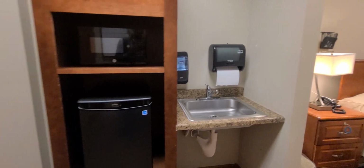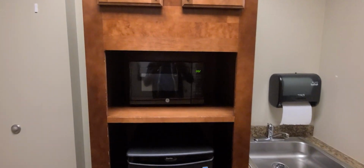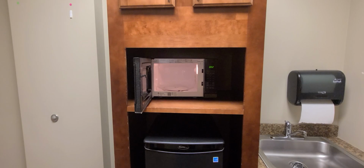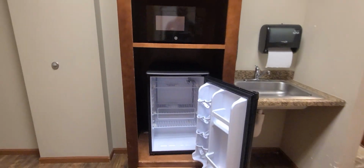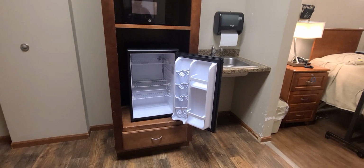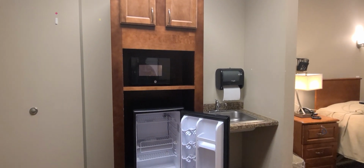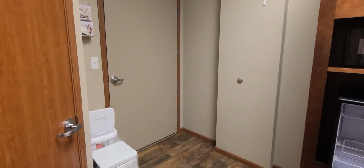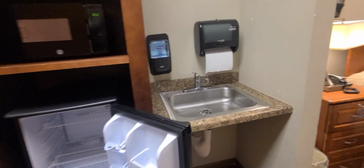Your next thing, you have your fridge, and on top you have your microwave. If you want to microwave something, you can put it in there. And if you want to open your fridge, you can put some snacks you don't want to get bad. So your microwave is on top and your fridge is there. See, this is next to your entrance door. After that, you can wash your hands right there.